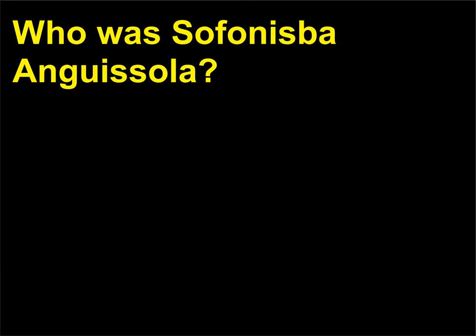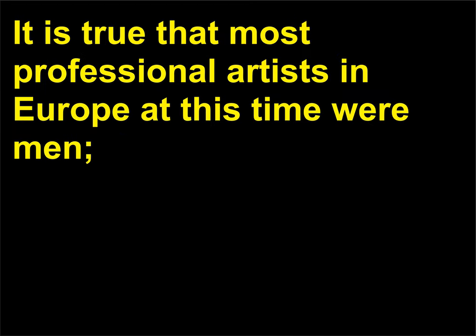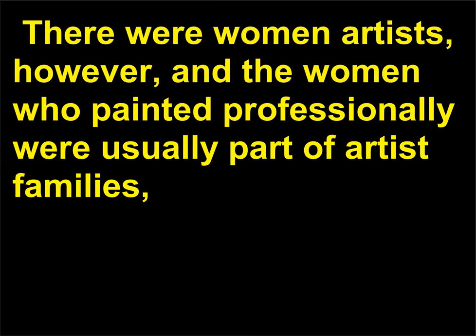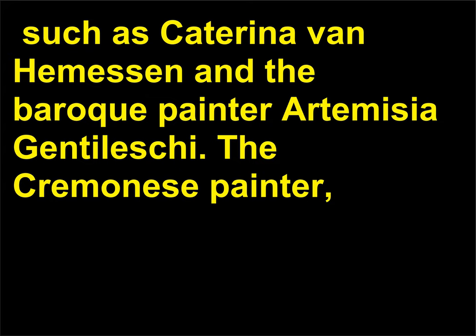Who was Sofonisba Anguissola? It is true that most professional artists in Europe at this time were men. It was not easy for women to be accepted by patrons and male-dominated guilds. There were women artists, however, and the women who painted professionally were usually part of artist families, such as Caterina van Hemessen and the Baroque painter Artemisia Gentileschi.